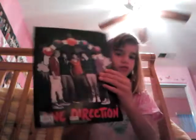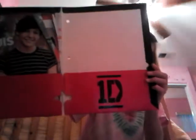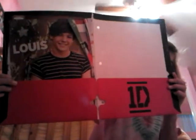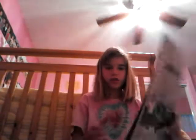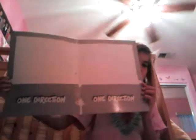So I have this One Direction folder. And I have posters that I haven't put up yet, but I want to. Louis in front. And then it looks like a guy instead. I have this One Direction folder. Nothing's inside it. I have this One Direction folder. This is the last one. That's all my One Direction folders.